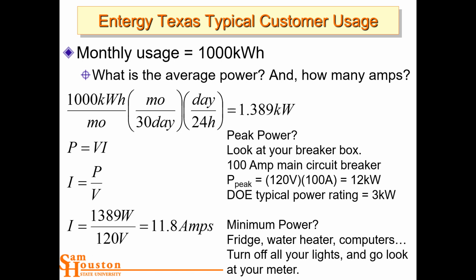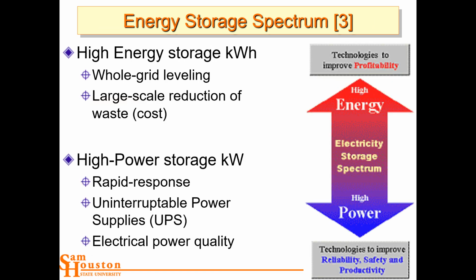Now, is there a minimum power? We don't ever really shut everything off because we have refrigerators and freezers and so on, air conditioning or heating. And so what you can do is you can turn off all your lights and go look at your meter. Then you can turn off all your computers or unplug things and look at your meter, and you can see what your minimum power rating is. You could even see if you can turn everything off or pull all the plugs except for one device and see what it's pulling on the meter. I've never done this, I'm not that insane, but if you wanted to, you could analyze everything in your house from the grid level and see what kind of power it pulls.